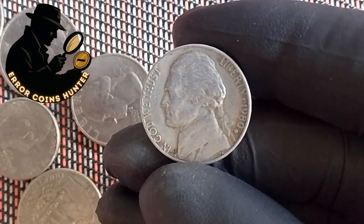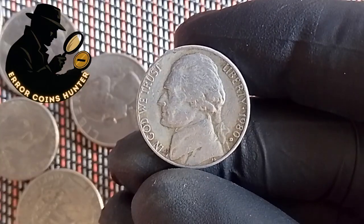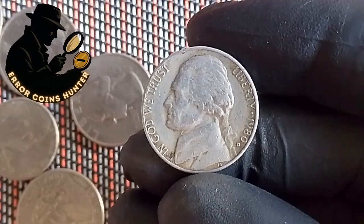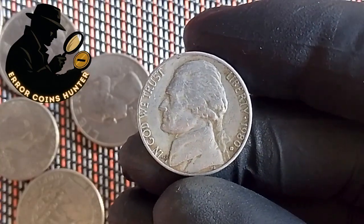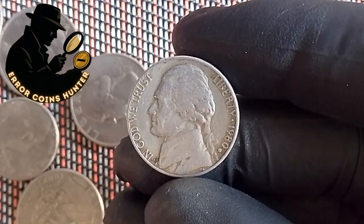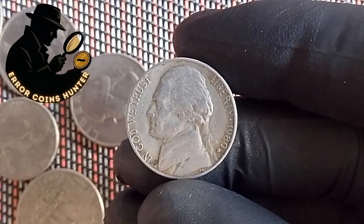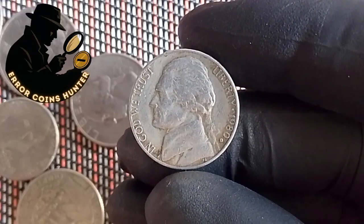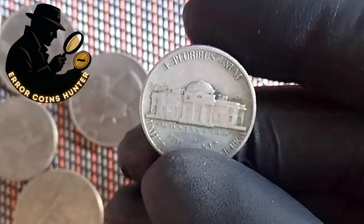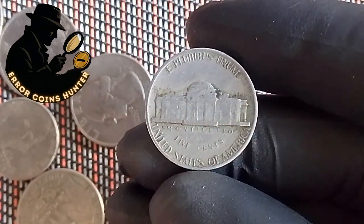Go through your change, examine your old coin jars, check any nickels from 1980, 1986, 1993, 2013, or 2015, and look for the errors and characteristics I've described in this video. Because while the odds are certainly against you, the possibility is real, the discoveries have happened, and there's no reason why you couldn't be the next person to find a multi-million-dollar coin that transforms your life.